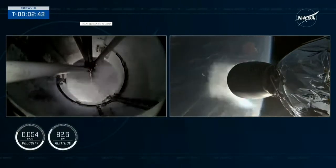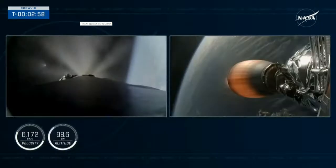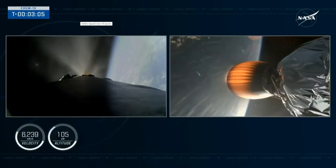Great call outs and incredible views there on your left-hand screen. On your left-hand screen, you can see a view from stage 1. Extremely excited crowd here in Hawthorne. Awesome views of that boost back burn on the first stage, as well as the MVac engine igniting on the second stage. Great views there.